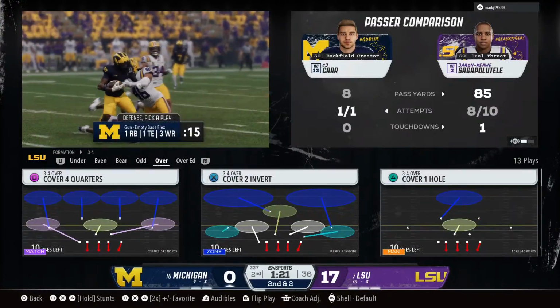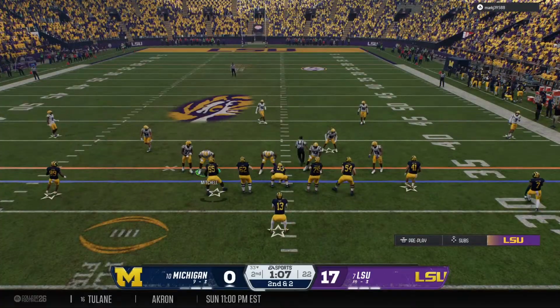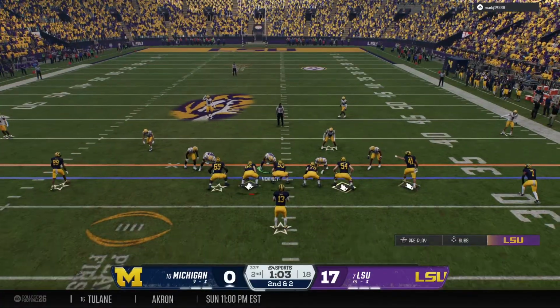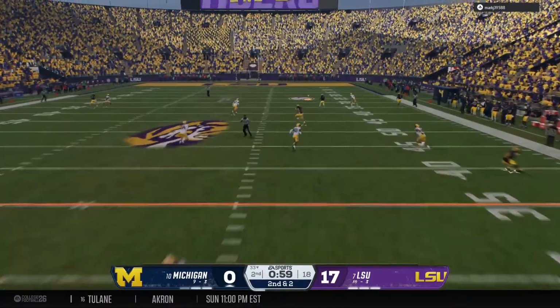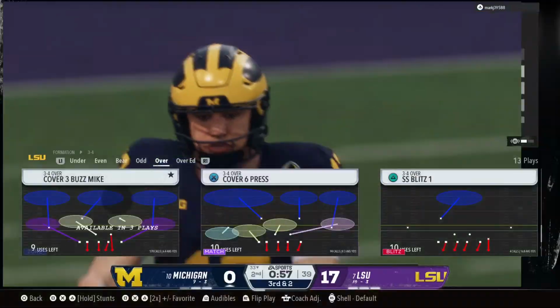Anytime you have a chance to get this wide receiver isolated, to get the ball in his hands, you do it. Pass caught. 2nd down now. Looking for a man. Taking a deep shot here to the right. The downfield shot is incomplete.